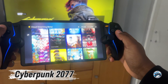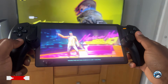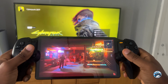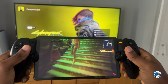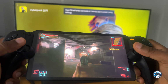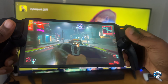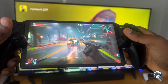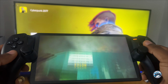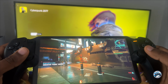Let's start with Cyberpunk 2077. Playing Cyberpunk on the Portal is almost like holding Night City in your hands. The bright neon signs, crowded streets, and rain-slicked visuals all pop on the 8-inch display. Story missions and exploration feel great because they're more methodical, but when things heat up, when you're in the middle of a shootout with multiple enemies, latency can creep in. A quick headshot that feels natural on a console might feel just a little delayed here. Still, for soaking in the atmosphere and diving into quests on the go, Cyberpunk streams surprisingly well.